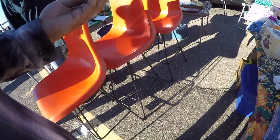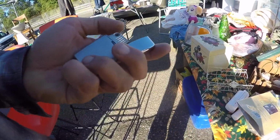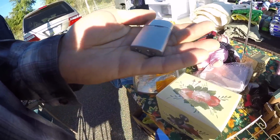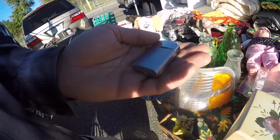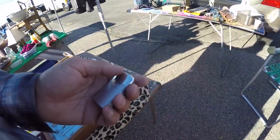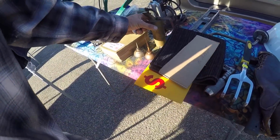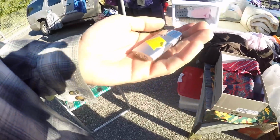It's amazing. Is this only $1? Yeah, it doesn't work. You need fluid and flint. I think it's butane. Yeah, now it needs a flint. Nice and clean, though. Yeah. Four blocks from... I think I'll get that for $1, though.